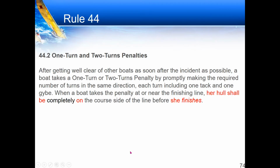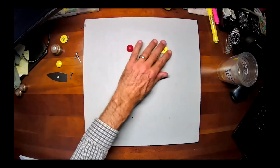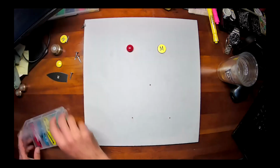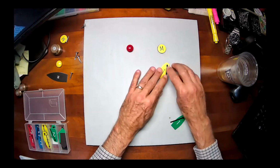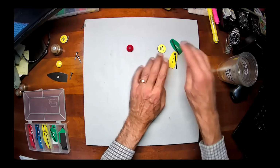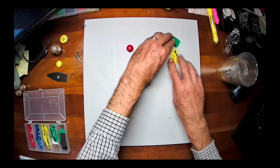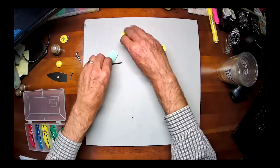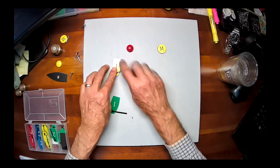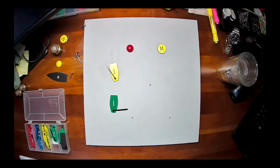Let's see. Well, this is what I want. Let's say we've got a windward mark and we've got an offset, okay? And we've got 2 boats coming around, a boat coming in on port and a boat coming in on starboard, and we have contact. Let's just say that yellow broke a rule and she wants to exonerate herself. So they're coming around the offset, and when yellow gets down here, she takes her penalty turn or turns, depending on what's in the SI. How's that? Does everybody agree with that? Is that promptly?